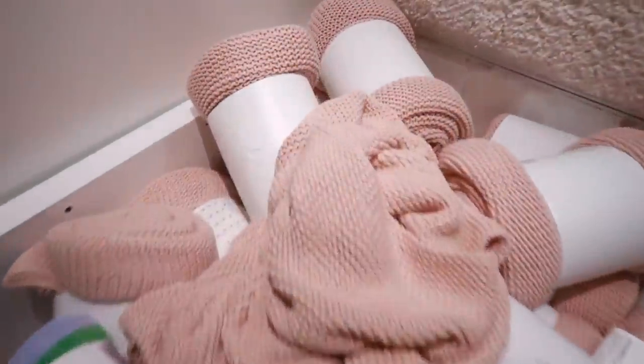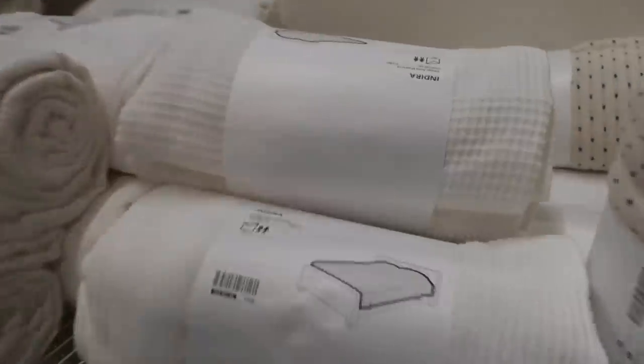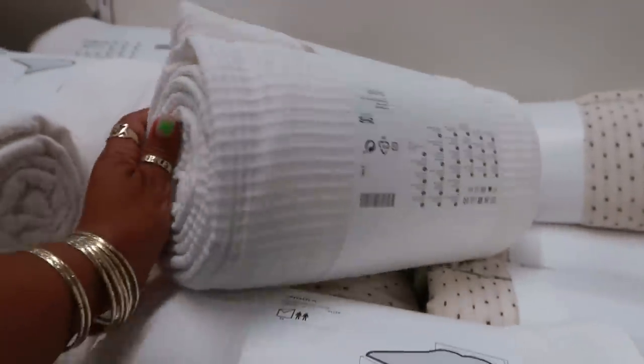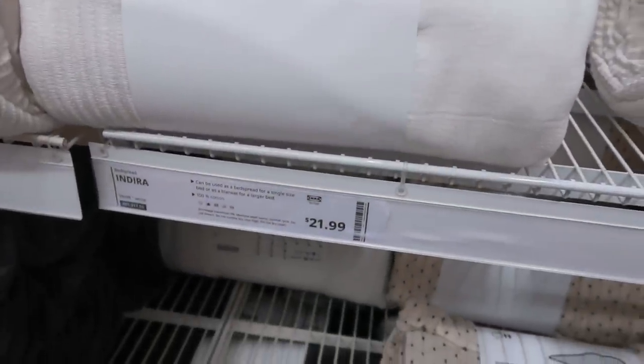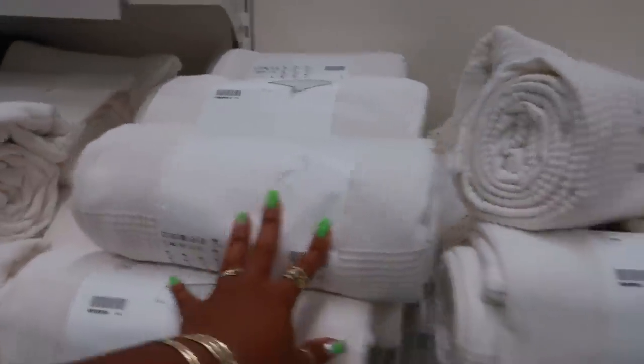They had a lot of throws. Oh, this one is like nice and chunky. I do apologize. There is going to be a lot of stuff that I didn't even look at or tell you guys the price because I was in such a rush. This one was nice. I really like that one, $21.99. But it was nice and thick. And I'm kind of torn, like, dang, I should have picked that up, but I didn't.